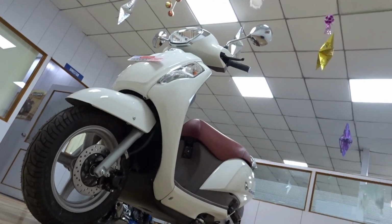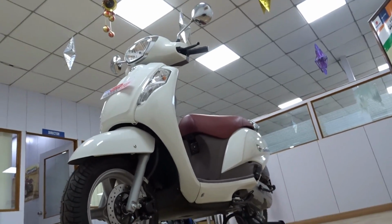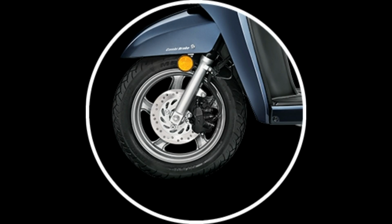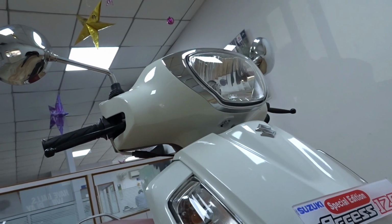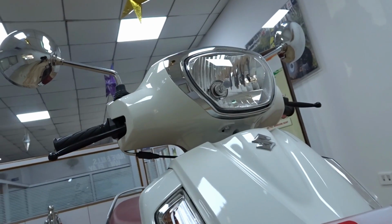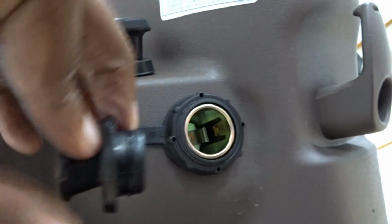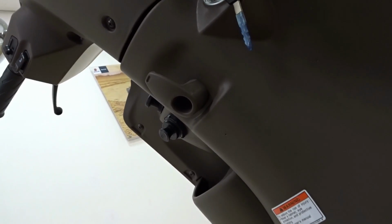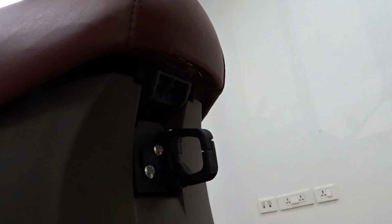Now, both the scooters come with an optional front disc, but the Activa gets the option of having CBS or combi brake system on board, which pretty much ensures that the system engages both the front as well as the rear brakes together, even if you end up using only one brake. Both get a maintenance-free battery as well, but the Access also gets a mobile charging port, which would really come in handy. We also get dual luggage hooks for the Access. We have one underneath the handlebar and one more underneath the seat. I believe these two hooks will really come in handy on a day-to-day basis.